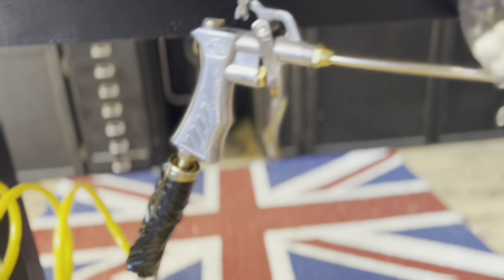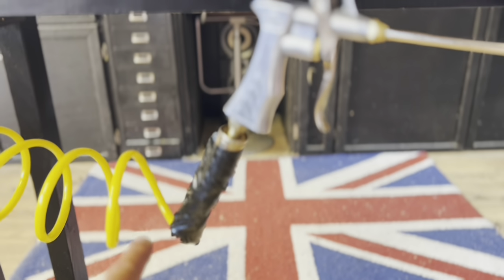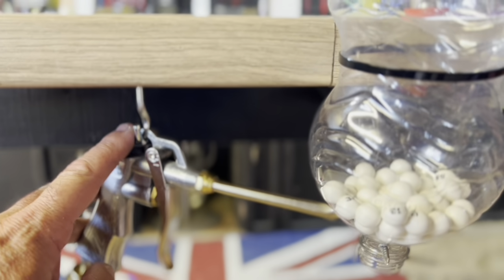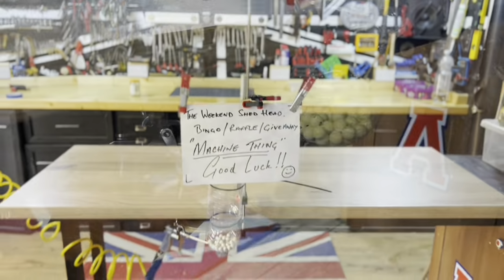Airline running to it. The airline has got a bit of a leak actually, so I've put a little bar on there just to support it. I need to get a new pipe for that. So that's hooked up under my bench, blows air into there and circulates them. Sat on an F clamp, let's give it a whirl.